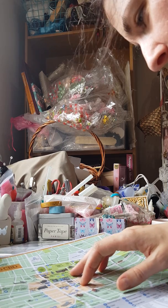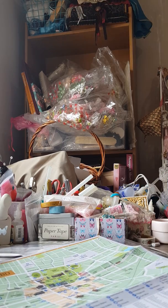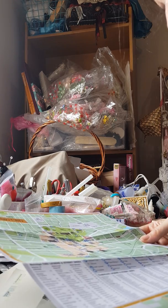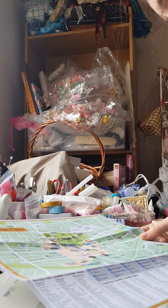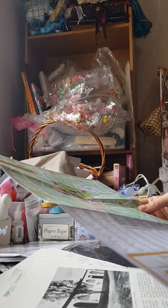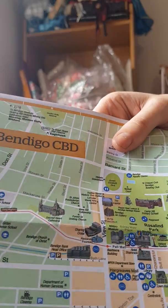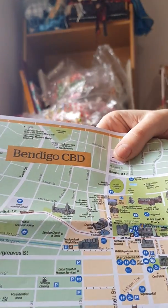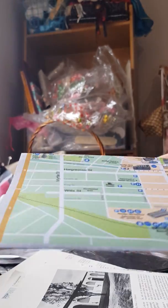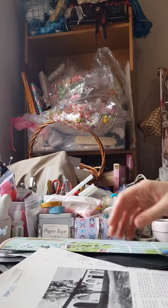Cool. Camp Hill Primary School. Is that where you go, Molly? Alexis? Camp Hill Primary? Wow. Beautiful. Sacred Heart Cathedral looks stunning. Oh, sorry. Yeah. Quaint old church.